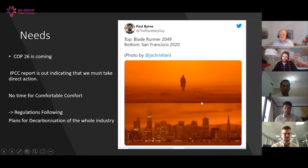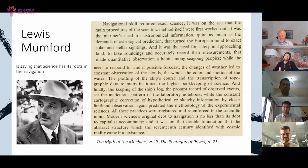Seeing things like this, it was from last year, San Francisco looked like a Blade Runner apocalypse. I want to start by taking just one step back to think historically. I would say that Lewis Mumford was one thinker, a philosopher, who had a very interesting passage in his book, The Myth of the Machine, discussing the history of technology. And he's mentioning the navigation of the seas.